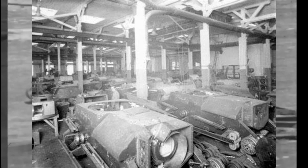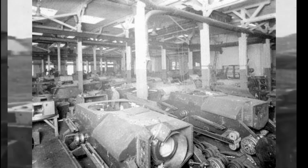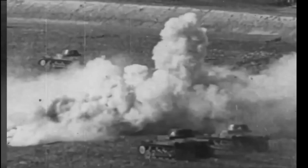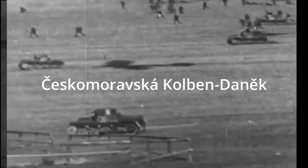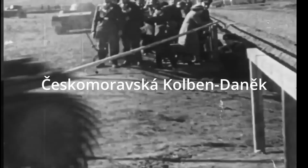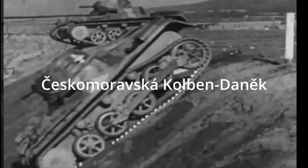Czechoslovakia was quite a light tank making powerhouse in the early 30s compared to some of the other smaller minor nations in Europe. Most of their tanks were built by the CKD, which has a longer name that I'm not going to attempt to say because I've butchered many things on this channel and I don't want to butcher more.